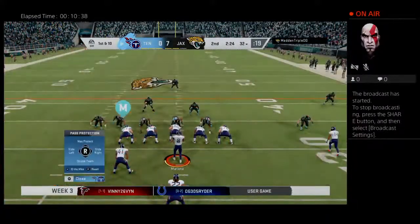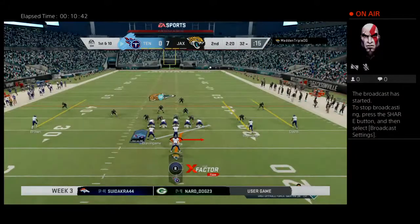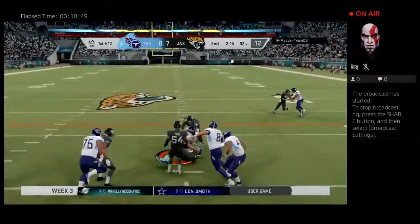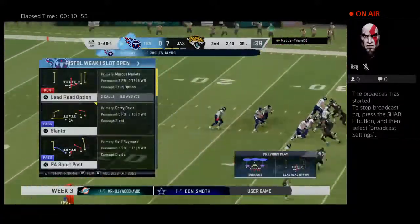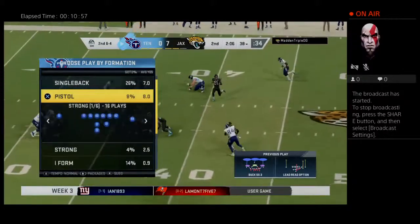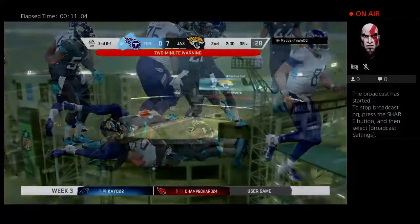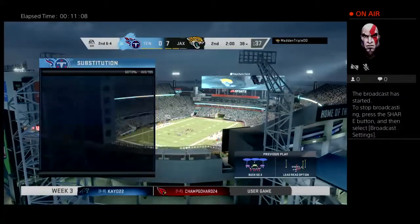From the 32 now, here's 1st and 10. Check safety, check safety. 49, check 49. Mariota gives to Henry. He'll get a nice chunk there on the first down run, and it's 2nd and 4. Keep playing hard. A 6-yard pickup brings up 2nd and 4 at the 38-yard line. 2 minutes on the clock, second quarter, 7-0 ball game.